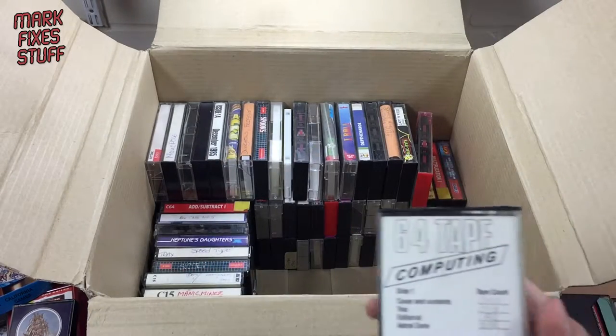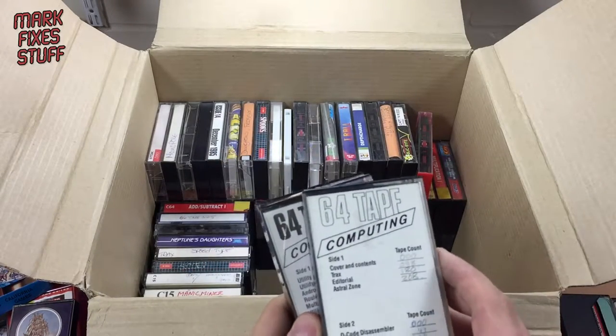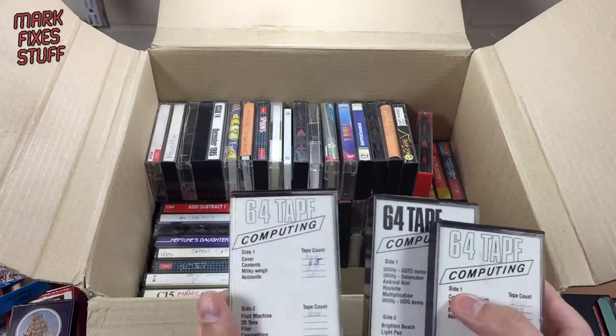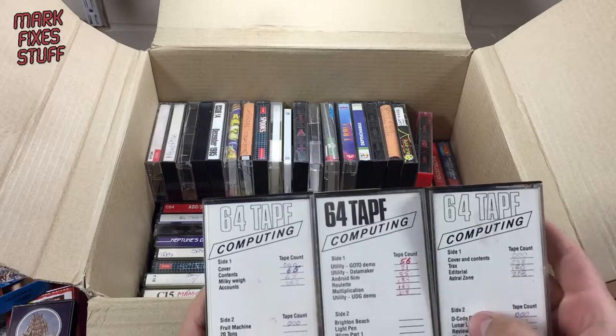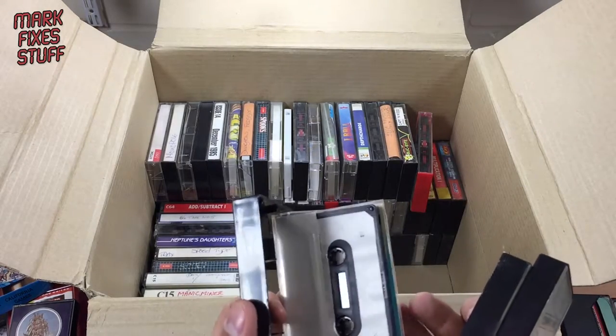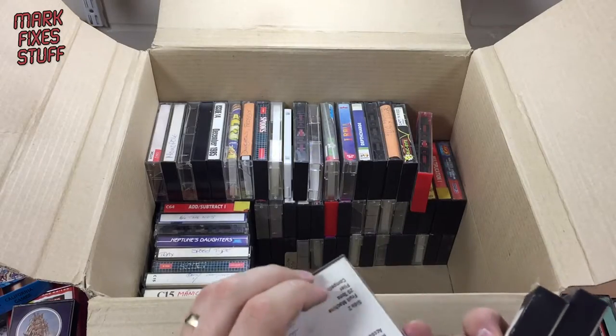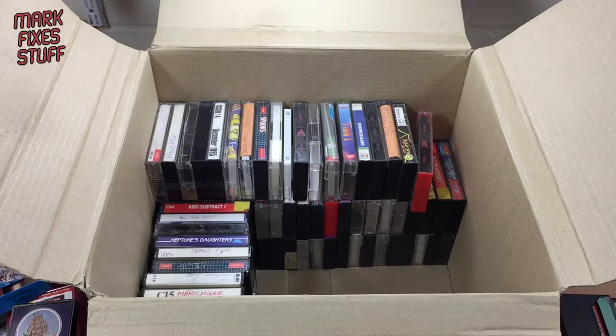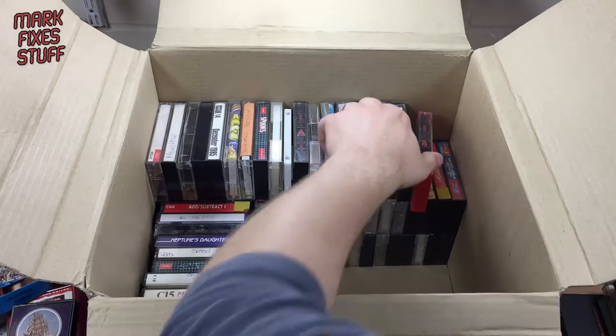What are these? They look like cover tapes. C64 Tape Computing. This looks really familiar. I don't know why, but they do. Weirdly, the inlays are the wrong way around. Look. Okay, I'm going to assume they're all there for the sake of sanity.